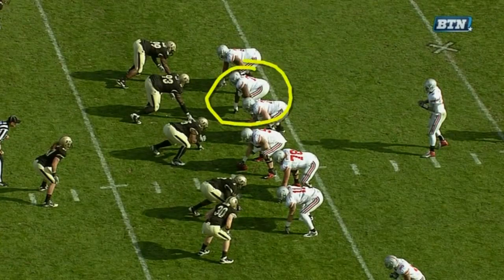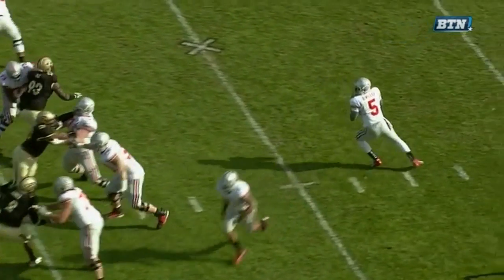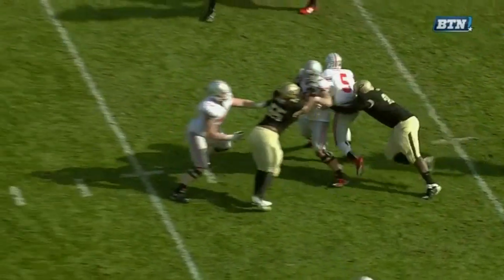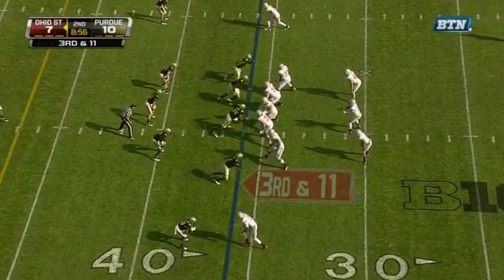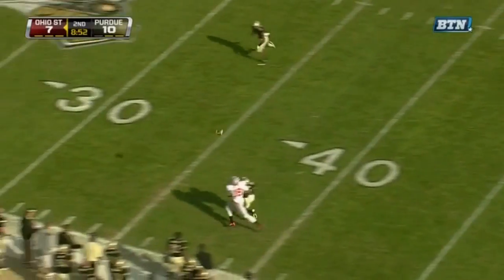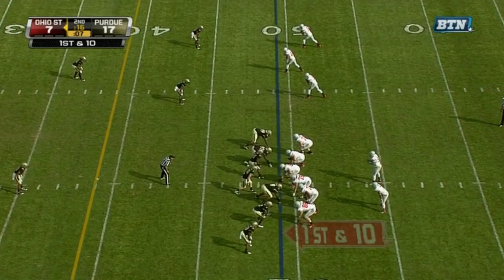Here's Underwood right here, guilty of the penalty at the right tackle position. We mentioned he's filling in there for an injured J.B. Shugarts, and he's going against one of the best defensive players, I'll say. Miller has time. Deep ball, man coverage. And Devin Smith had the game winner against Wisconsin.